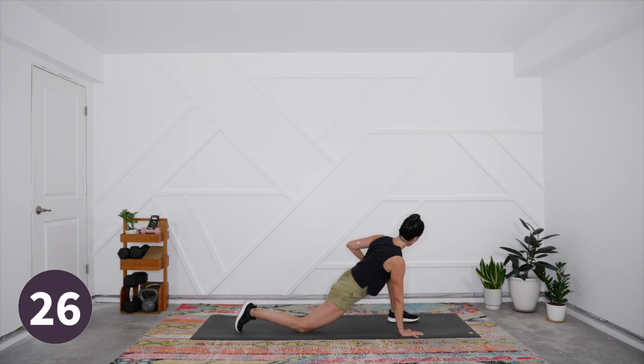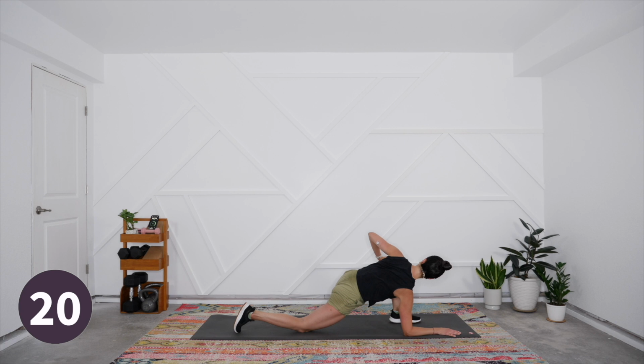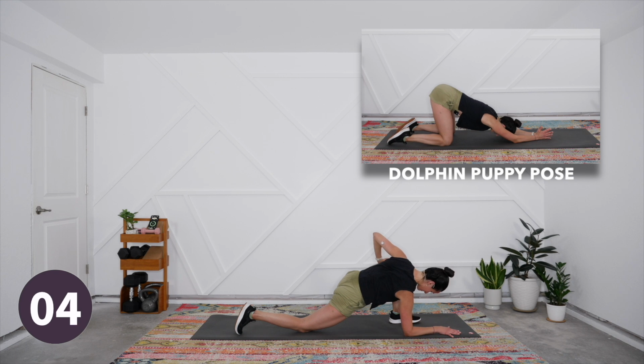Left hand to the left thigh, press down and forward to twist the heart towards the left. And then you have the option of lowering to the forearm here. As best as you can, keep the hips square to the front. Keep pressing down and forward on your left thigh to keep twisting that left shoulder open. Last couple of breaths here.